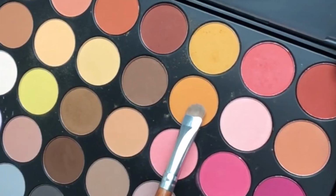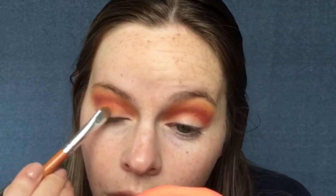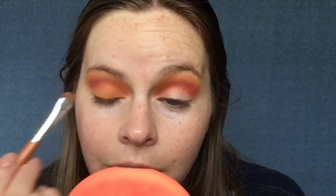So mangoes have green in them, right? So what should I do? Bright orange shade is going all over my lid. You're so pretty. This shade is needing a little encouragement to give me my pop of color.